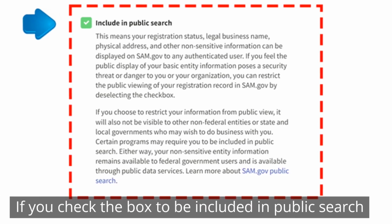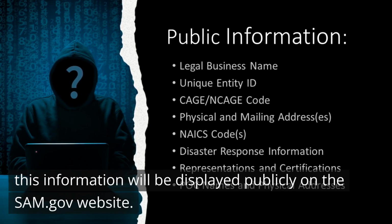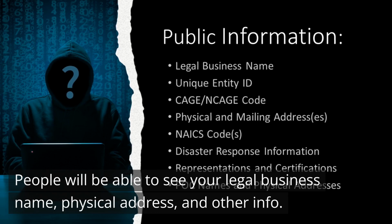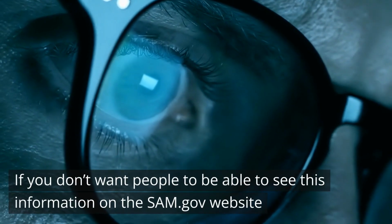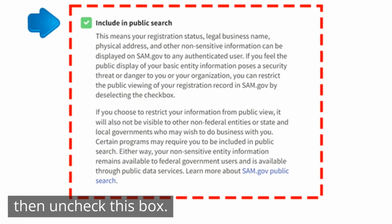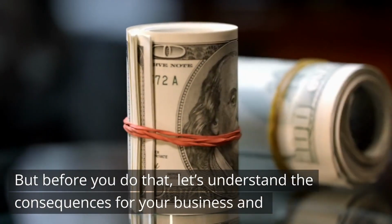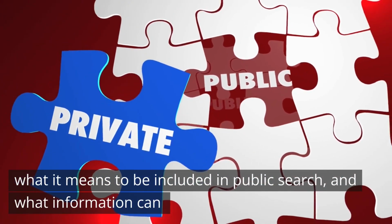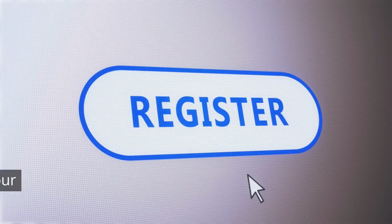If you check the box to be included in public search, this information will be displayed publicly on the SAM.gov website. People will be able to see online your legal business name, physical address, and other info. If you don't want people to be able to see this information on the SAM.gov website, then uncheck this box. But before you do that, let's understand the consequences for your business and what it means to be included in public search and what information can and cannot be restricted from the public.